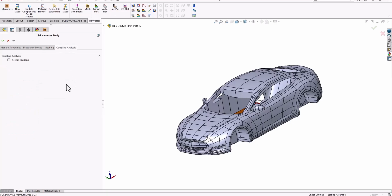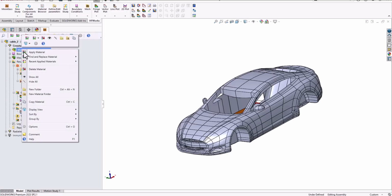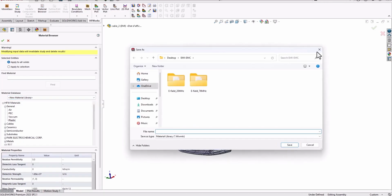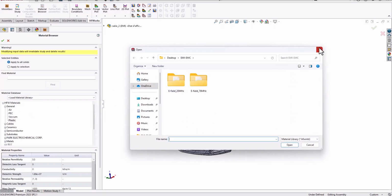As for the coupling, if you are interested, for instance, in studying the temperature distribution in your structure, you can click on the thermal coupling. So next, let's look at the materials. In HFWorks, we have our material library, which consists of a large number of materials with predefined properties, as you can see. You can create a new material library, or you can even import your material library if you have one.